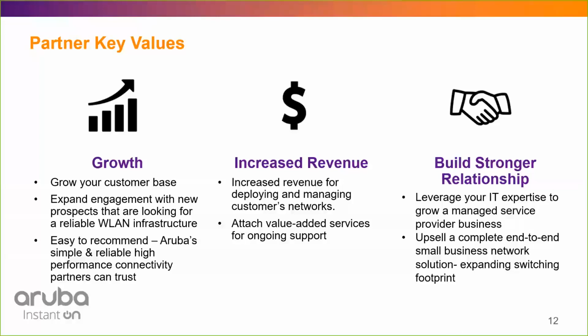So being able to get into a new customer base means you're getting net new customers, and you're able to expand your engagement and basically grow your customer base. At the same time, we've added the features you need to be able to attach some services to that. So you might be working with a customer that is not managing their own network. Now you can attach your own value-added resources and then increase your revenue. And this is also allowing you to build stronger relationships.